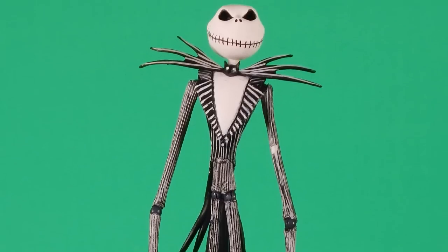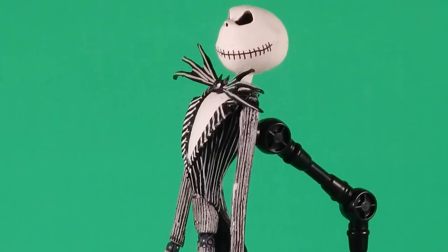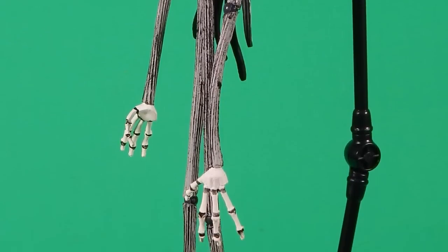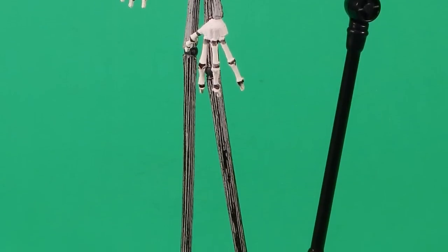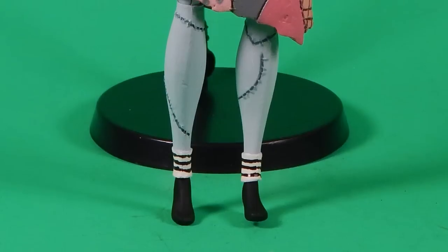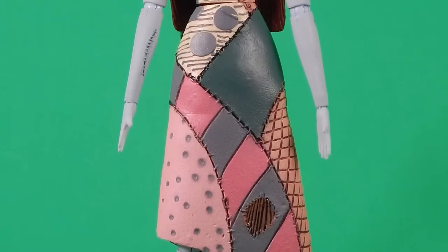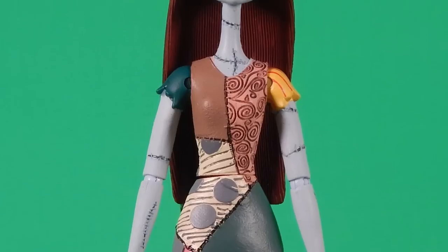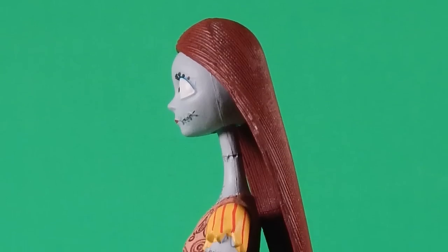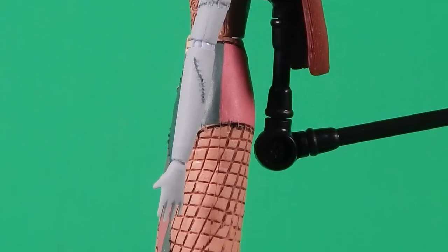You're pretty much going to have to pick a pose and then just either leave him there or come back the next day and change up your display. You can move him around. He's articulated. It's just not very play friendly. With Sally, she has articulation, it's hindered. Oogie Boogie, he has a little articulation, but it's just not really useful. And I think it comes down to the designs more than anything. They're just not made to be super articulated, you know what I mean?